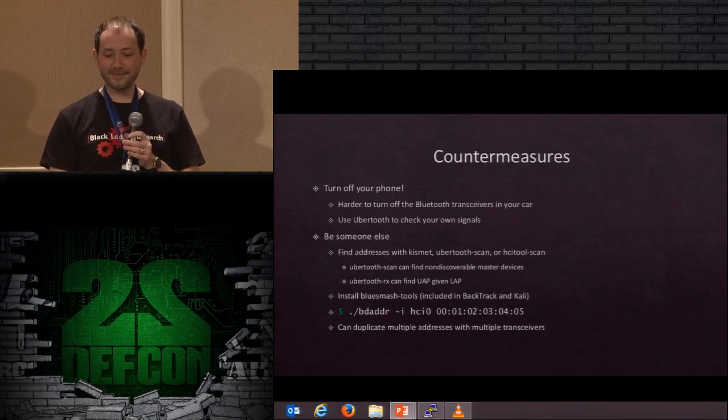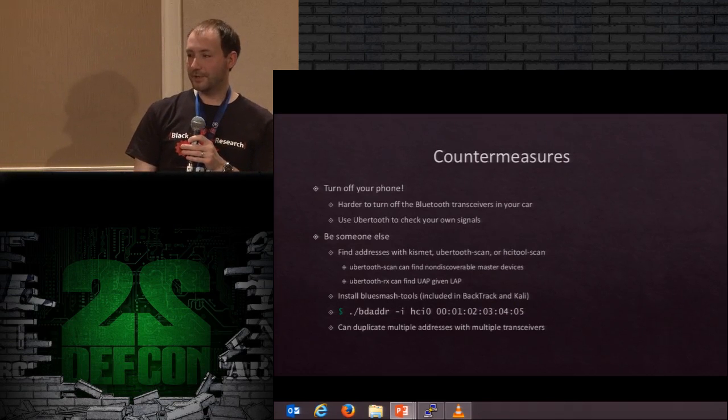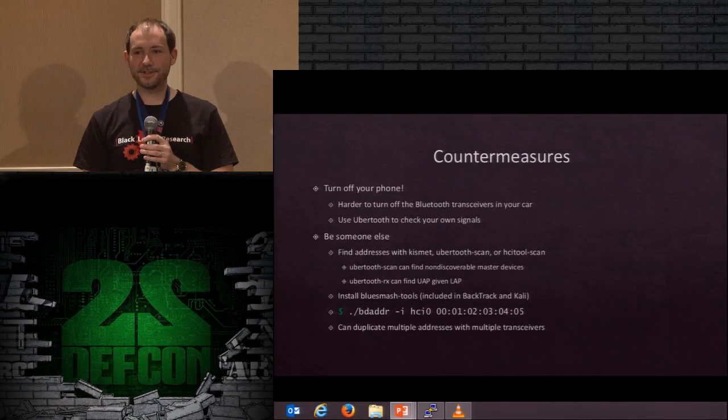So countermeasures. What do we do? What do we do about this, or do we need to do anything about it? Well, first of all, going back to recognizing that if they weren't doing this, they'd probably put license plate readers everywhere, and that would be worse. But nevertheless, the main thing you can do is, of course, turn off your phone. Unfortunately, it's a little harder to turn off the Bluetooth transceivers that are built into your car. Depending on your car, sometimes they don't have an off.